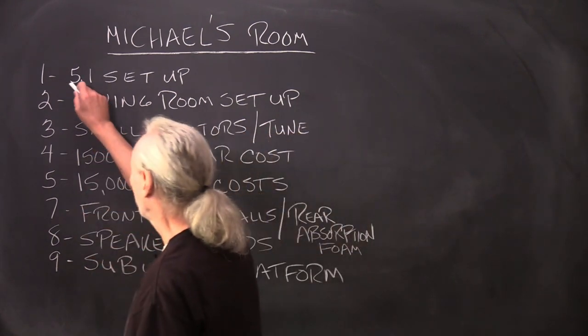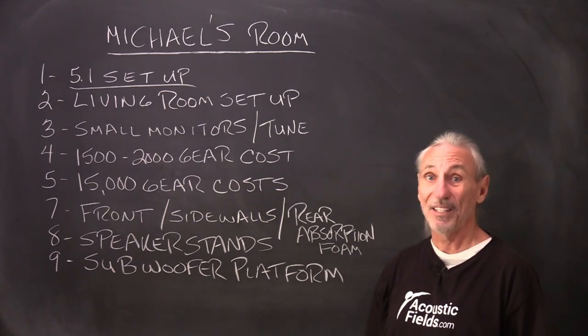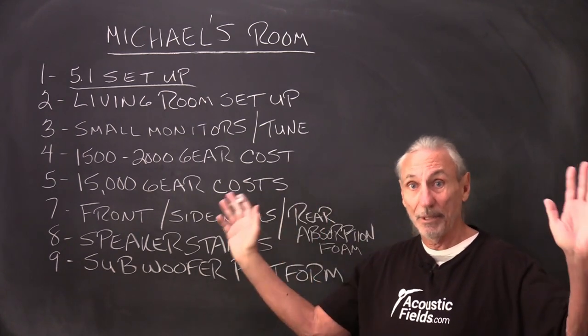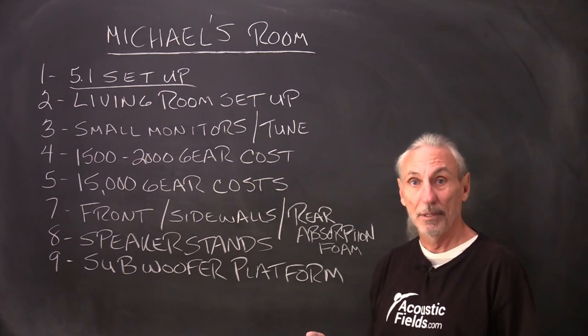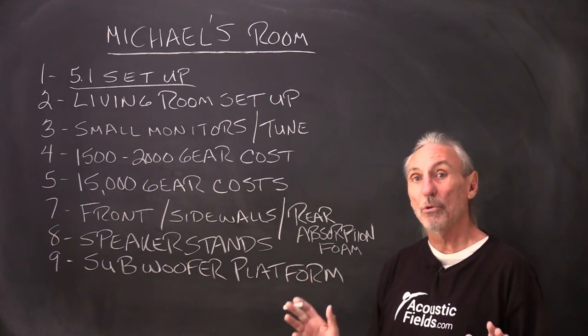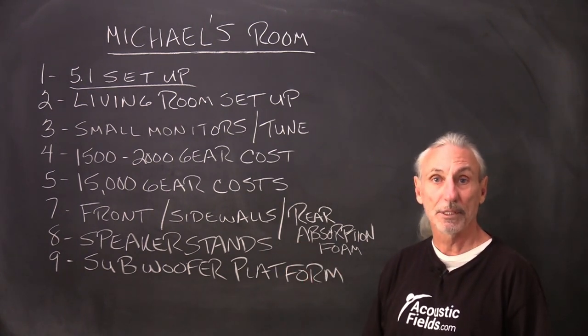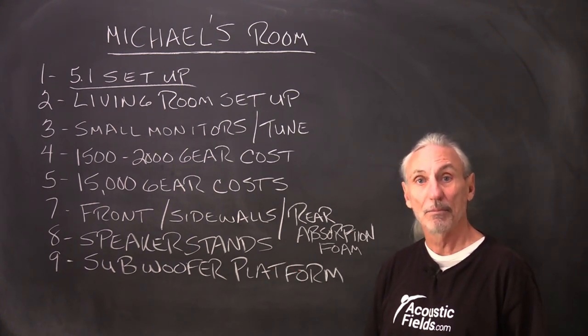Michael's got a nice setup, 5.1 setup, which I think everybody should have. Skip the 7, 8, 10, 12, 14 channels, please. No more energy in our rooms. Keep it simple. If you keep it simple and you treat the room, you'll get so much more out of a smaller system than you will stuffing a bunch of speakers in a small room.